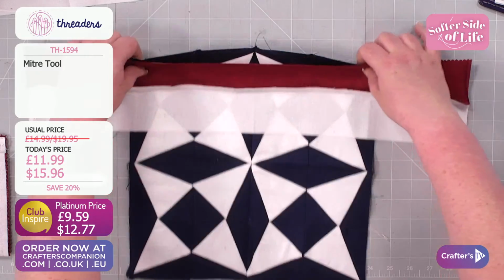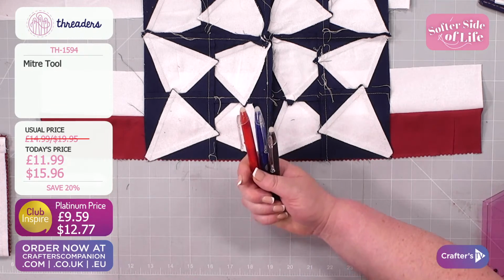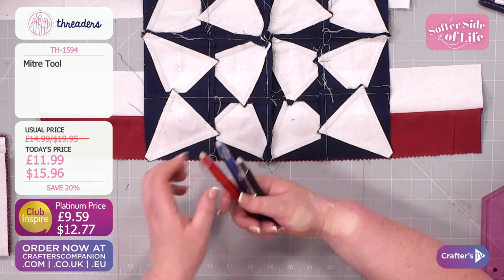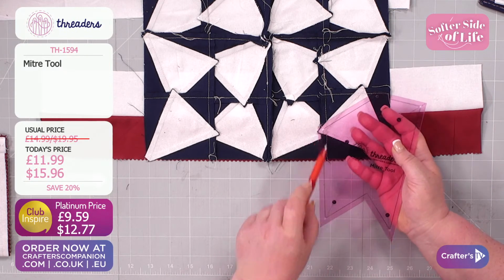Now, I'm just going to flip this over, because I've got dark, oh no I haven't, it's going to go on the white, that's good. Because I was thinking, oh, which colour pen can I use? But actually my 1/4 inch is going to be on here. So I'm going to use the red one. And on the miter tool itself, it has little dots at every corner.